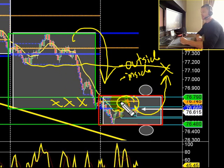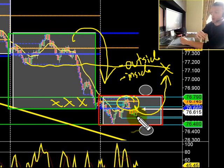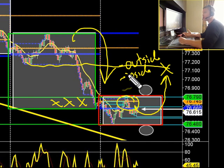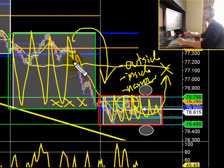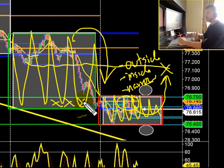inside day. Inside days always mean obviously less moves. Inside days are not going to have the big powerful moves, the breakout moves we like to see. Inside days are a challenge. We know we've got a very narrow range here. We can tell that the trading range in the dollar is very, very narrow when you compare it to the trading range from yesterday. Okay, so narrow trading range, inside day.